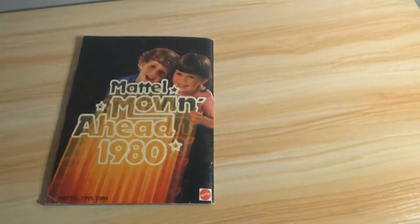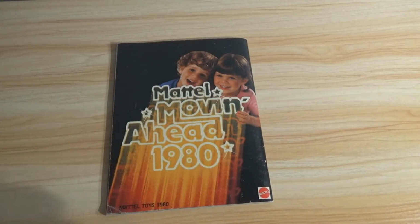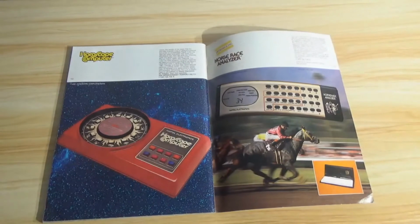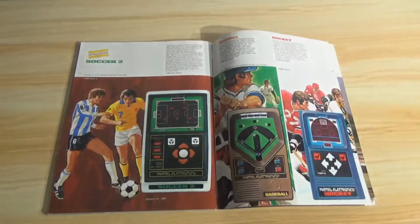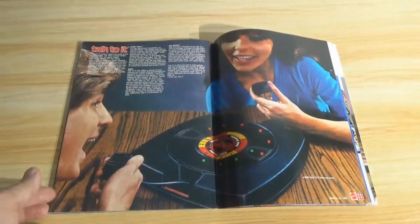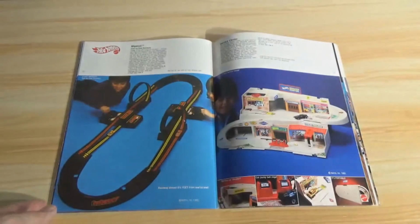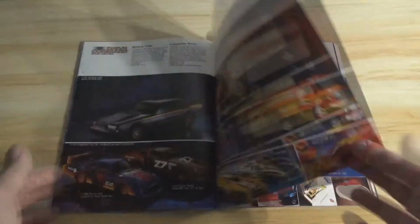And guys, that is it. That is it for the Mattel Moving Ahead 1980 catalog. Not as many pages as I had expected, but I haven't looked in here for a long time. 103 pages total. What do you think? Anything in here that sparked a memory that you were like, oh my god, I had that, or I really wanted that when I was a kid? Or maybe it was something here that you never knew existed that you were like, you know, I could really see myself collecting that. It'd be cool to own that.